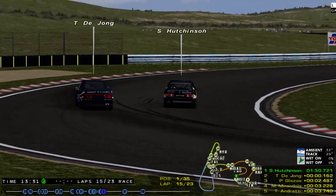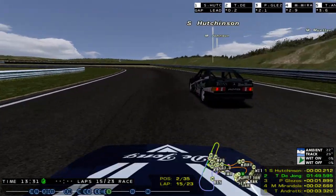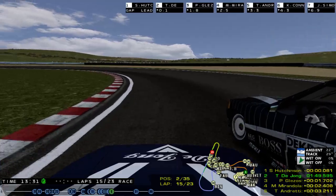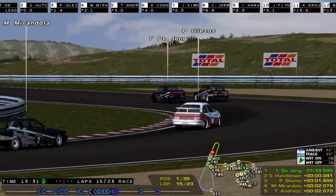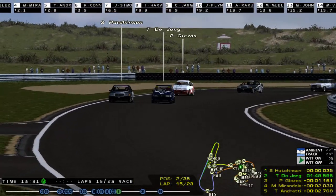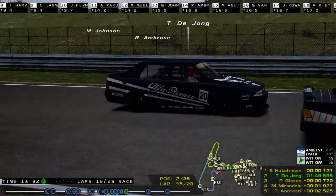Tamer de Jong battling for the lead with Hutchinson. Tamer de Jong now might have it on the inside. Yes, he will, on the inside. Pushes himself through that. Oh! Nearly spins it. He's going to be side by side into the next corner. Oh dear. This is some amazing racing.